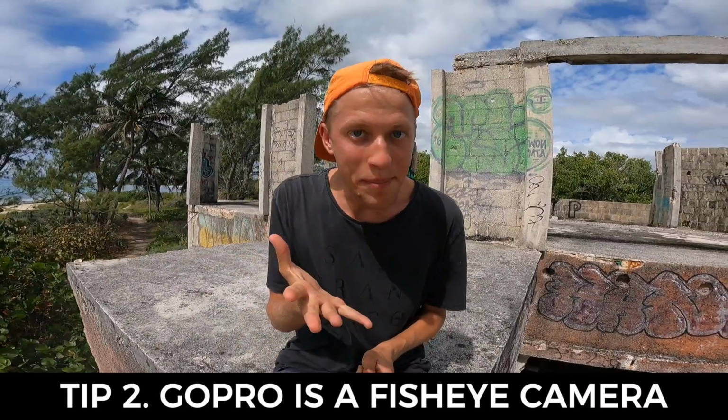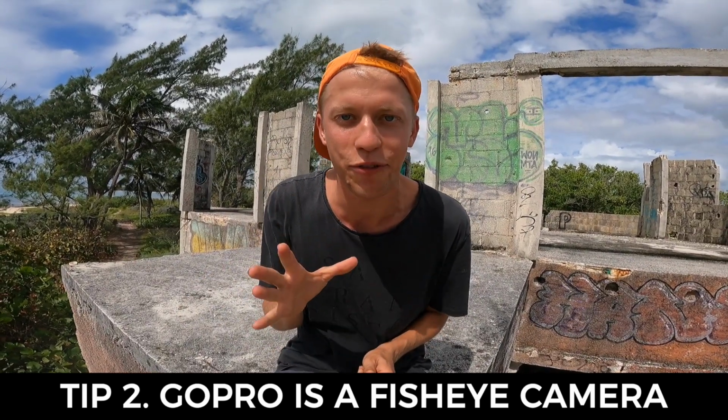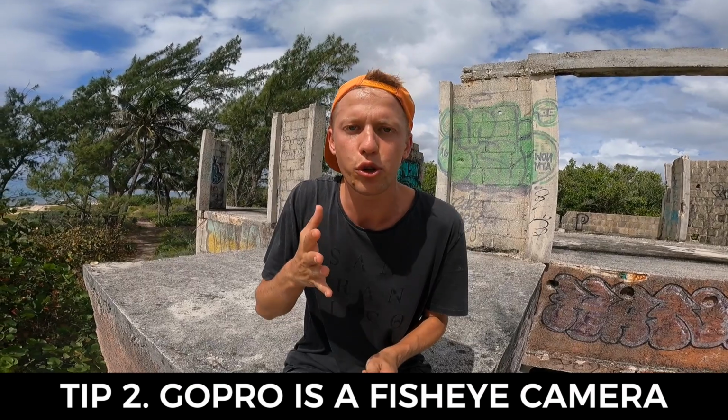Along with that, you've got to remember that GoPro is a fisheye camera, which means it's absolutely going to distort and bubble out if you get too close to the screen or move too close to the side.